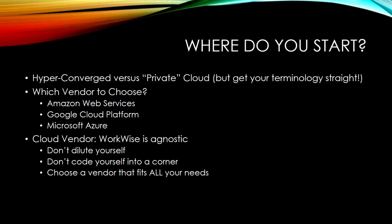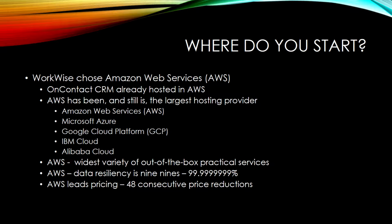WorkWise is agnostic from a vendor perspective. You don't want to dilute yourself. There's a lot of great things that you can do with these different cloud vendors because they all offer very different services. You don't want to code yourself into a corner with these. You want to choose a vendor that fits all your basic needs when you're going into this, and that's what WorkWise did. We wanted something that was fundamentally transferable between all three major vendors. We chose Amazon Web Services because we were already in Amazon Web Services when we purchased OnContact. We could have chosen anybody and been successful with this.